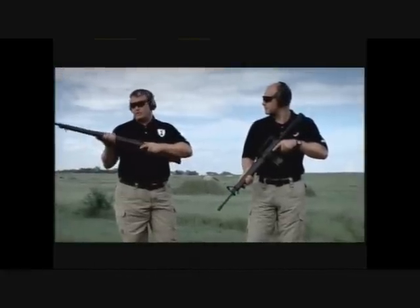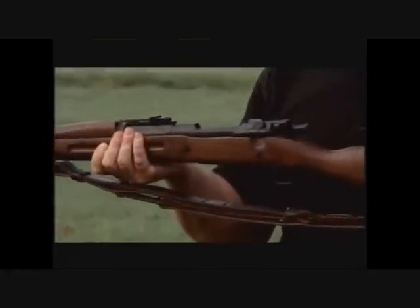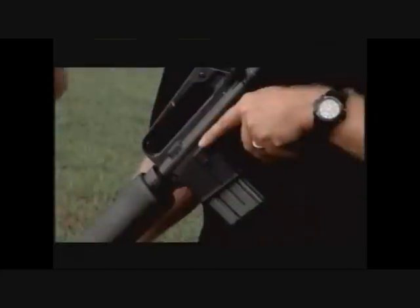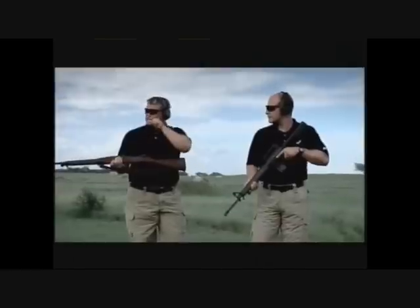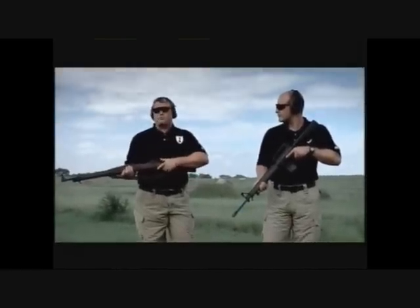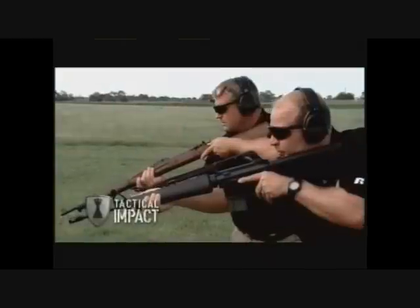This particular comparison is the 03 Springfield 5-shot bolt action rifle versus the Vietnam era M16. The task at hand is to put 10 rounds of accurate fire 100 yards downrange.